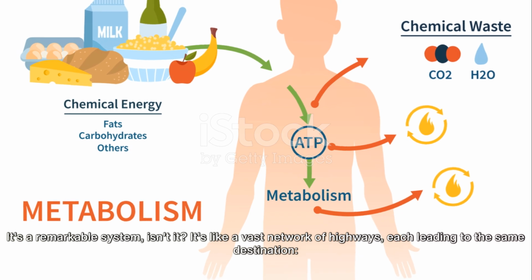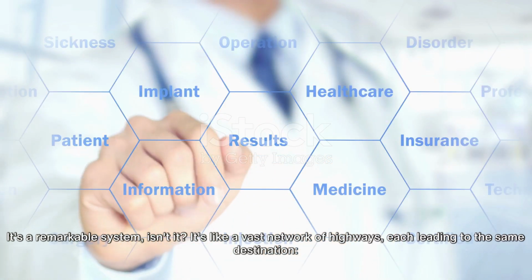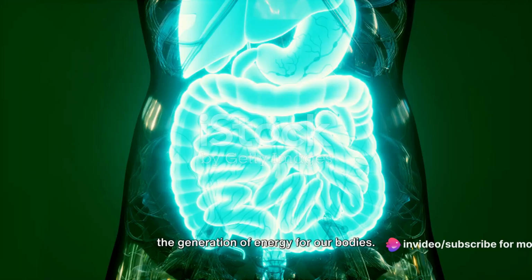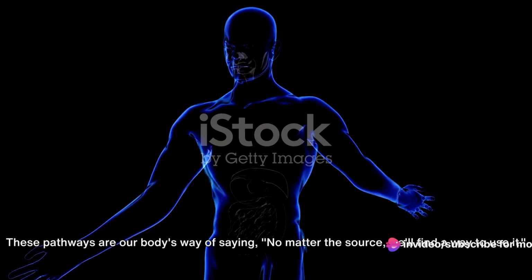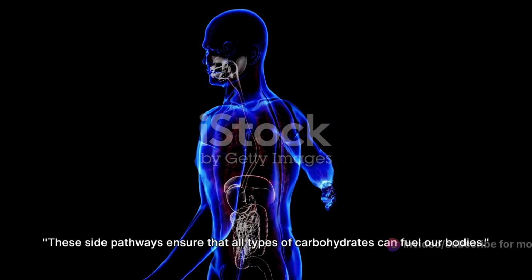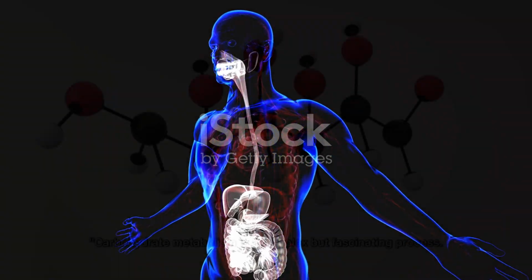It's a remarkable system, isn't it? It's like a vast network of highways, each leading to the same destination: the generation of energy for our bodies. These pathways are our body's way of saying, no matter the source, we'll find a way to use it.